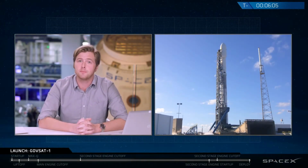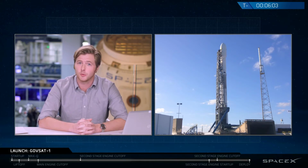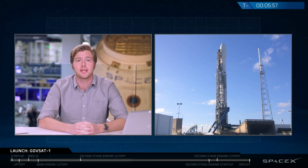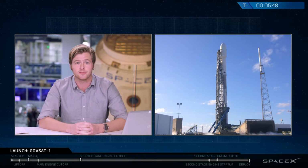We've got several members of the GovSat 1 team in Florida to watch today's launch of GovSat 1. In particular, we would like to extend a warm welcome to the Prime Minister and Deputy Prime Minister of Luxembourg, as well as their Royal Highnesses, the Prince and Princess of Luxembourg, all of whom are watching today's launch in person from Florida.